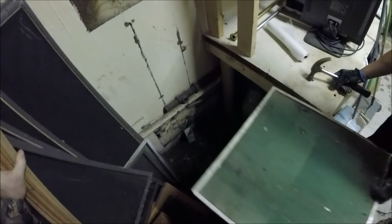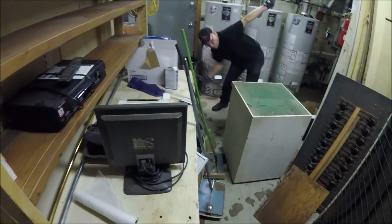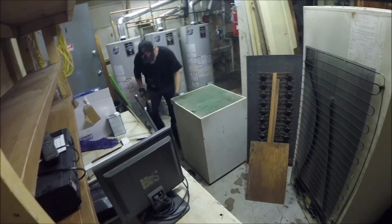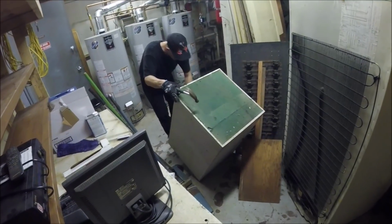See if we can drag that one out. Yeah. This is heavy as hell. And just smash it kind of here so we keep all the garbage in one spot. Why don't you take the sides off? Can you take the sides off? Or lay it down side, like on its back. Yeah. And then it's easier just to smash it apart.